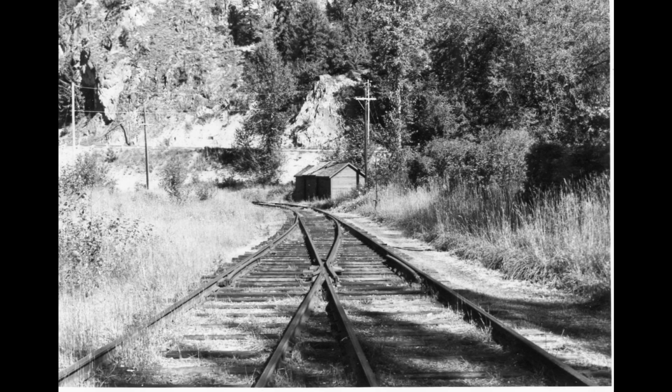The speeder shed stood at the north end of the yard, at the very edge of the curve immediately before the first switch.